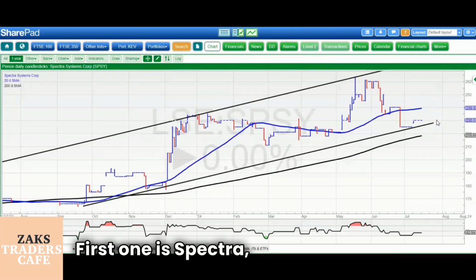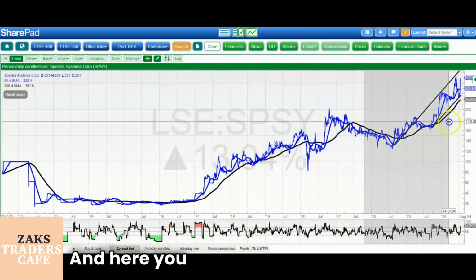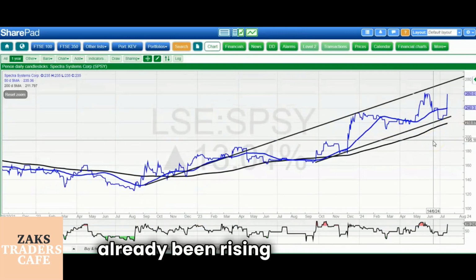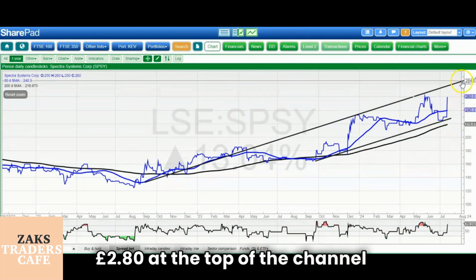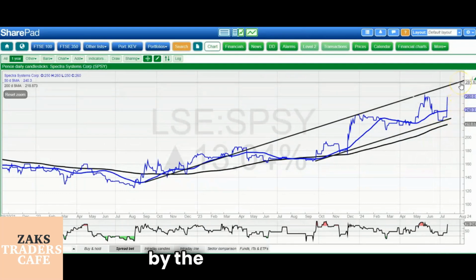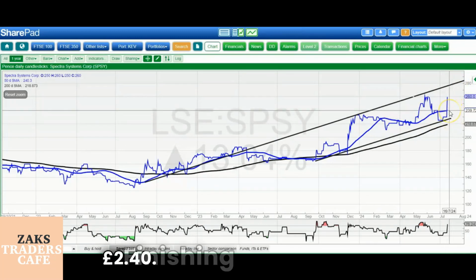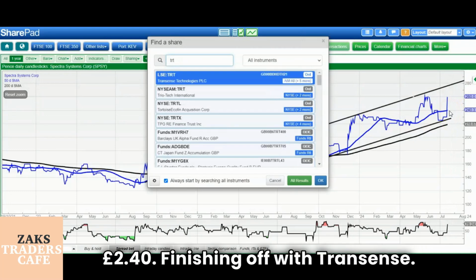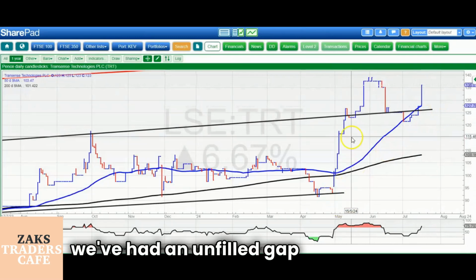On to the last two. First one is Spectra, which had a massive contract win, and here you can see that the shares have already been rising in a very orderly fashion. £2.80 at the top of the channel there. That's the minimum we're expecting probably by the end of this month, while we remain above the 50-day line around £2.40.